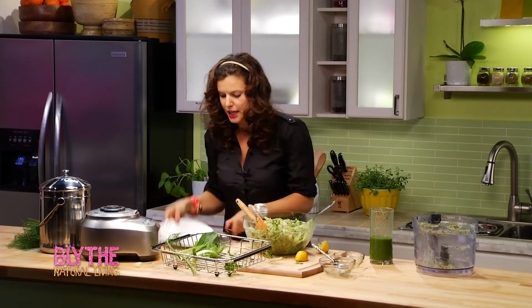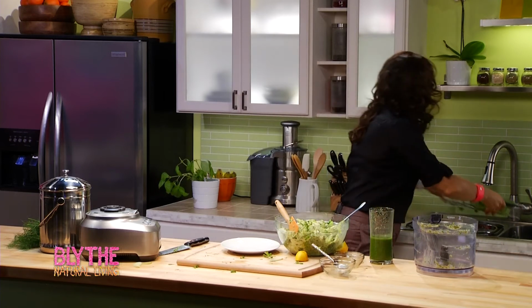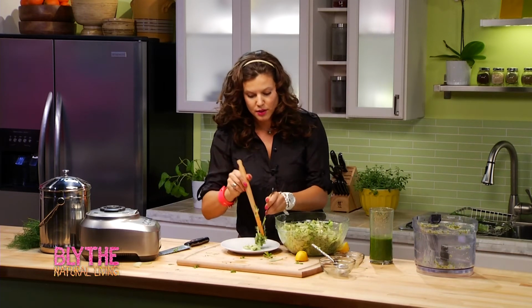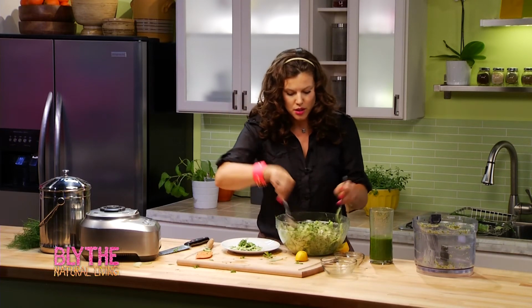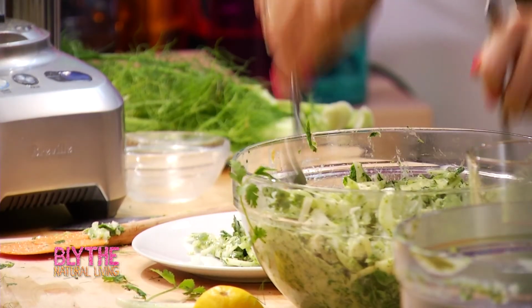I'm just gonna plate it up so you can see how beautiful it looks on the plate. Wow, it's like we had a little fennel party over here. That's not the right tool. This will be a better tool. It's beautiful.